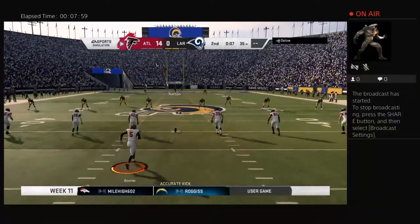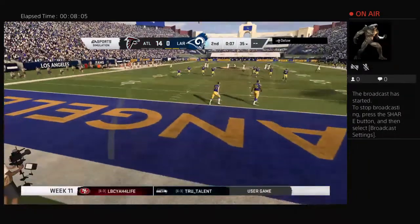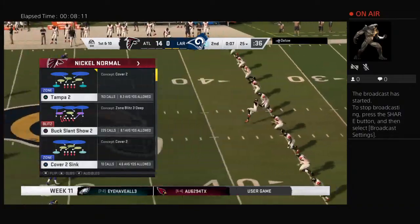Now after the touchdown, it's Bosher to kick it away. And this will not be returnable. It's out of the back of the end zone for a touchback.